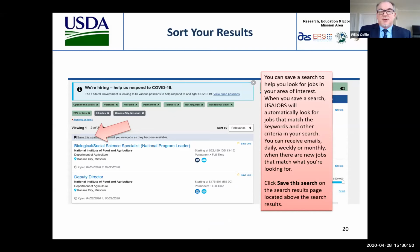Once you create a search that you like, that has the filters that best suit you, you can save that search. And that's a wonderful feature. You can save them and name them, and you can have multiple searches that you've saved. And every time a job gets posted that meets that search criteria, USA Jobs will send you an email. And you can choose whether you want to receive the emails daily, weekly, or monthly for the position type, the search functions, search filters that you've specified. It's a wonderful feature and prevents you from having to go into USA Jobs frequently.